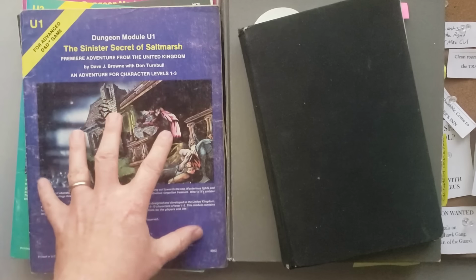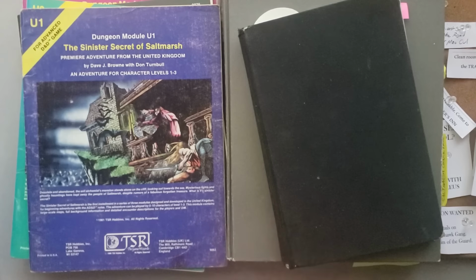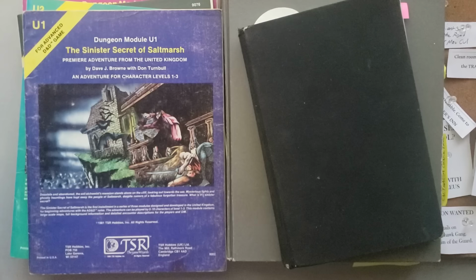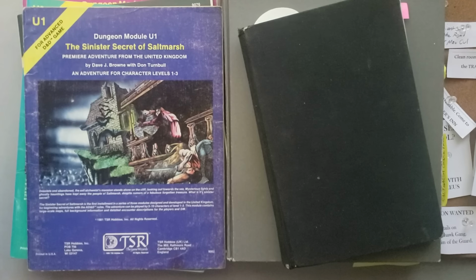So I'm going to be talking about how I run this module, how I change it, and why I liked it so much. When this module came out, it was 1981. Now, I didn't start playing D&D until the fall of 81, and I didn't play through this adventure until probably around 83 or 84.